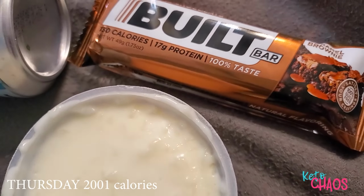Then I'm also having a caramel brownie Built Bar and a Bang. And that's going to be my first meal of the day.